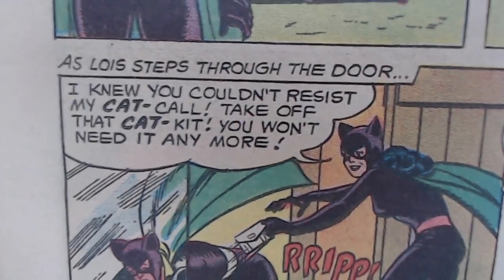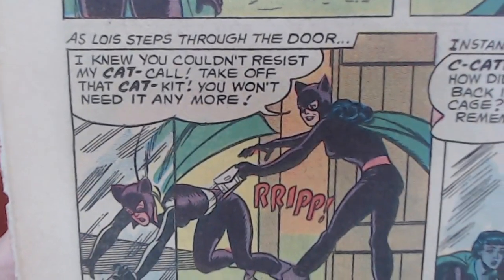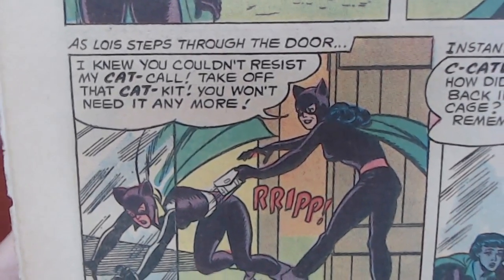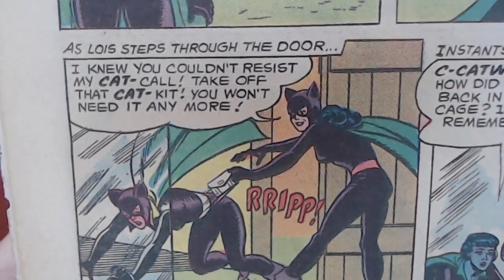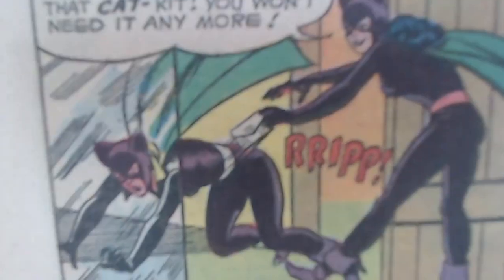Soon, as Lois prowls the premises in her Catwoman costume, meow, scratch. I thought Superman had captured all my cats, but it looks like I still have one left. I'll check. As Lois Lane steps through the door, I knew you couldn't resist my cat call. Take off the cat kit, and you won't need it anymore. Rip. Oh, she's ripping it off.